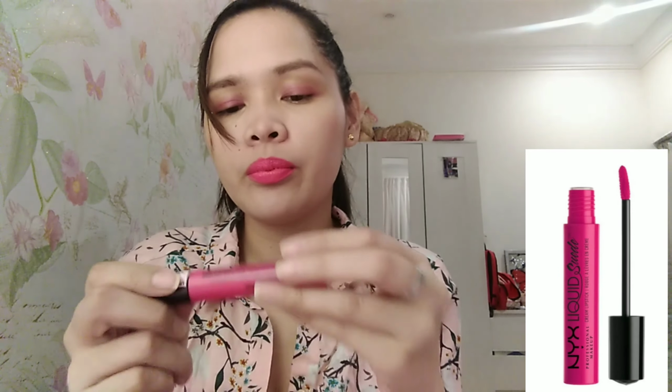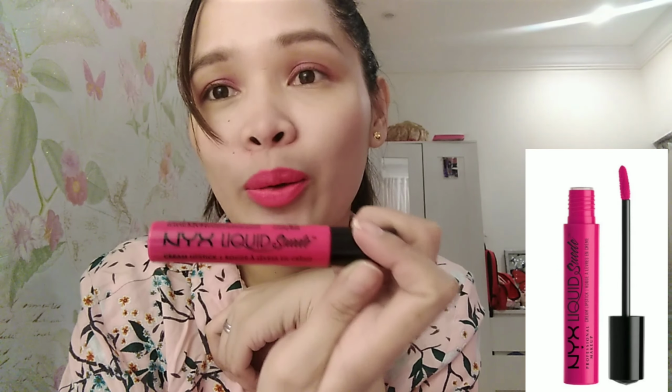O, diba? So, this is NYX Liquid Suede Pink Lush. A few moments later.